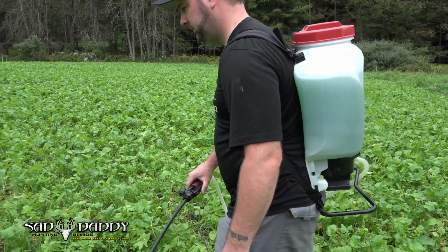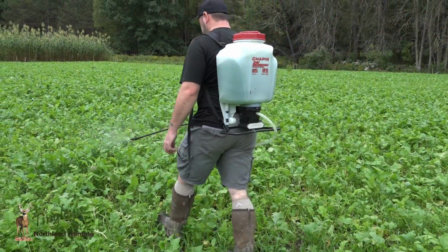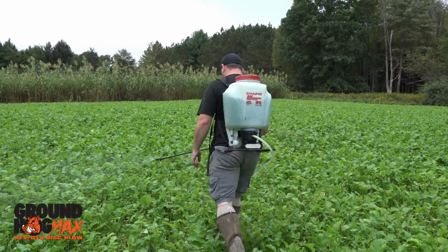They are in a hurry, they want to do something halfway and expect great results, which nothing in life works that way. You don't get anything out of life if you don't put a lot into it. Same with hunting or food plots. If you don't put a lot into it, you're not going to get a lot out of it. And the same goes with food plots.